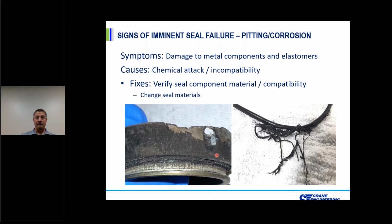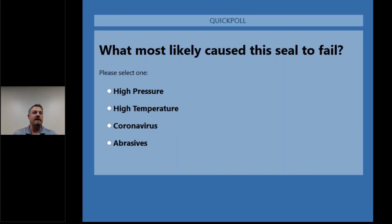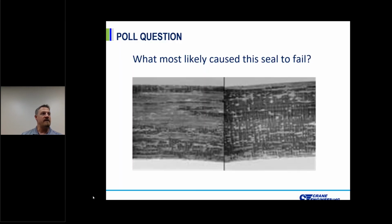Yeah, so that wraps it up. Oh yeah, one last poll question. For this one, I'm going to ask that you take a peek. Maybe go back to the picture if you can. Well, if you happen to see the picture, yes, thank you.